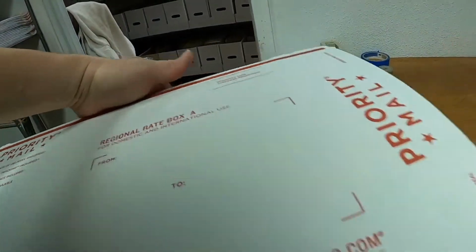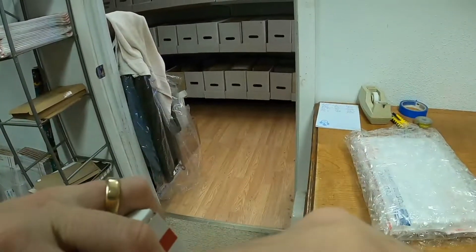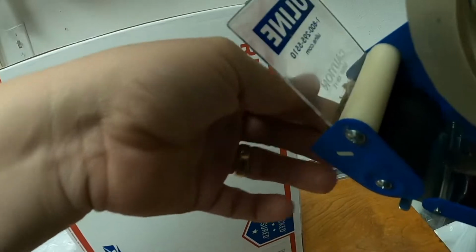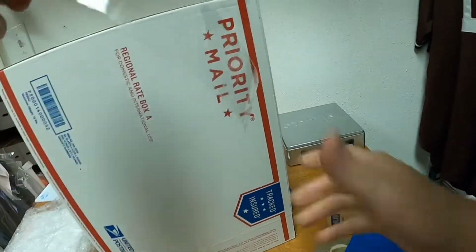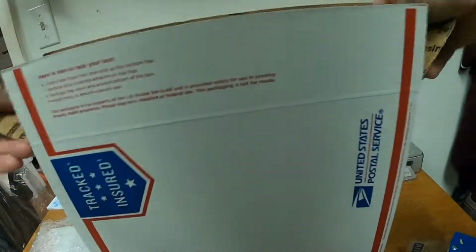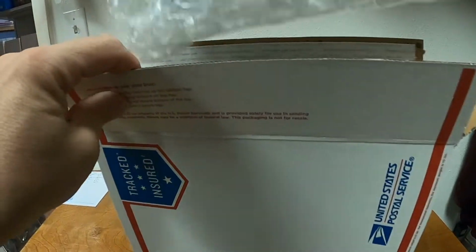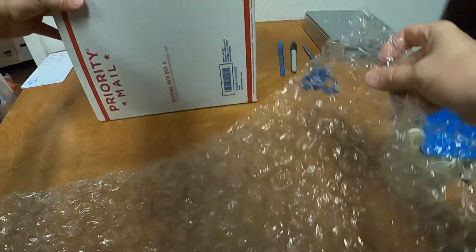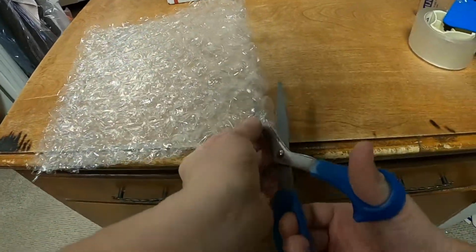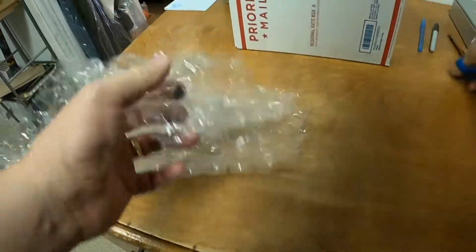We're going to put these in a regional rate A box. It's the A2 box if you're ordering it on USPS.com. This is the Priority Mail A2 box. Alright, and now we'll slide this down and in. Should poof the sides out a little bit. There we go. And now we need a half a piece of bubble wrap for the top. There we go.